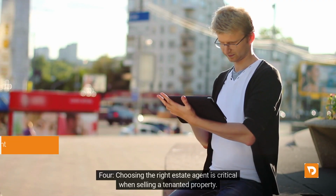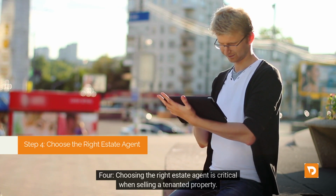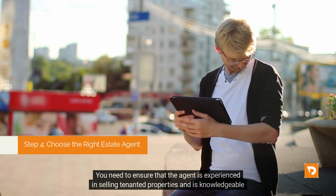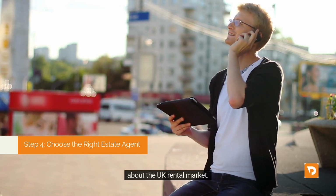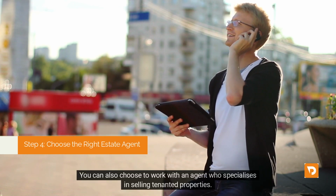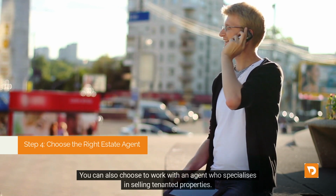Step 4. Choosing the right estate agent is critical when selling a tenanted property. You need to ensure that the agent is experienced in selling tenanted properties and is knowledgeable about the UK rental market. You can also choose to work with an agent who specializes in selling tenanted properties.